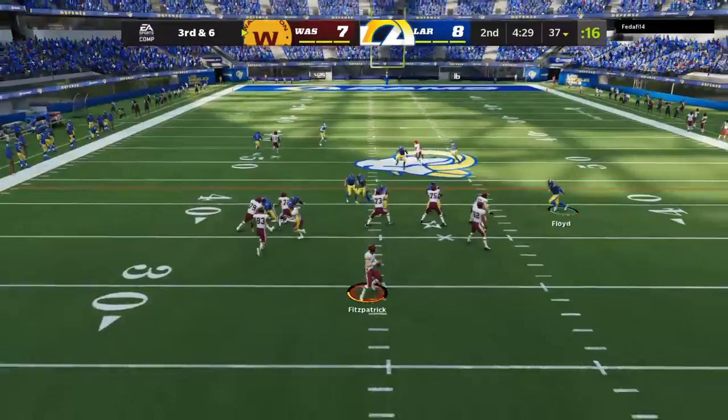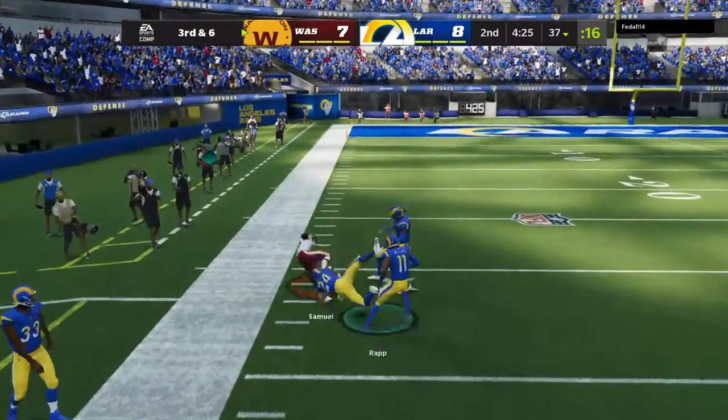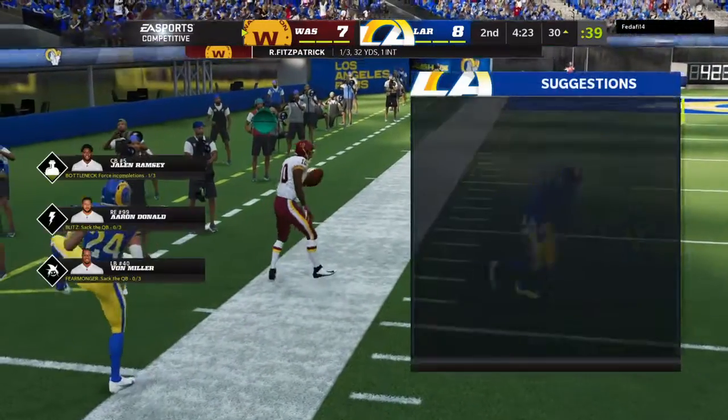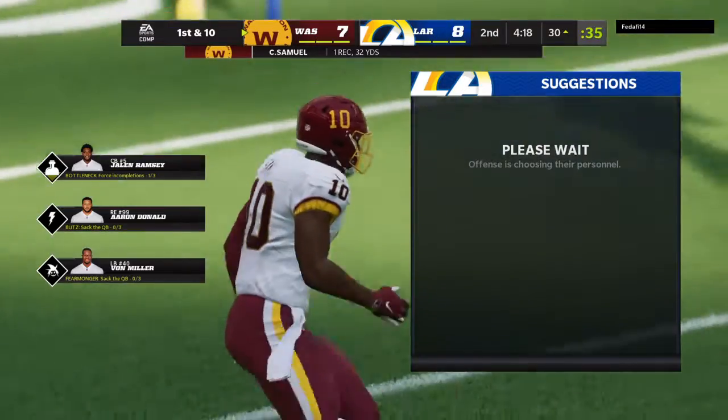They go play action. Fitzpatrick. This one complete to Curtis Samuel. And he is brought down, but not before reaching the 30. A big connection on that one.